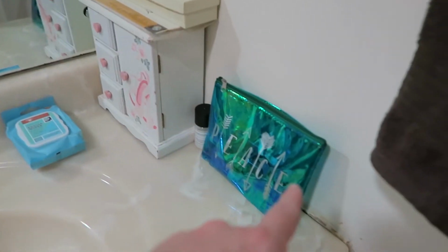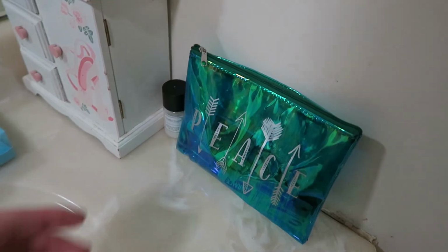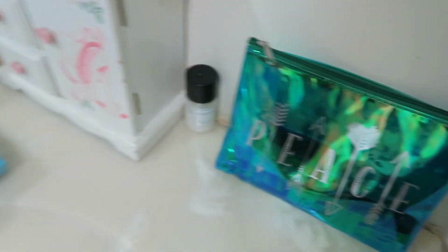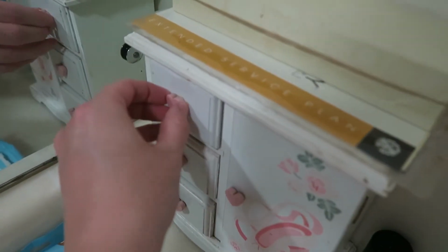Hand towels right here. My makeup is right here. I don't have a lot. I mostly just do lipstick right now. I only left one lotion on the counter. It's a lotion that we still had from Dreamwear. The face wipes. I did organize these.